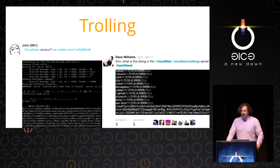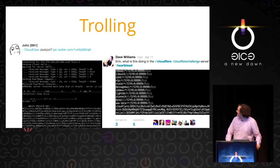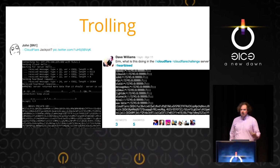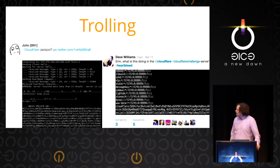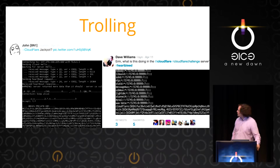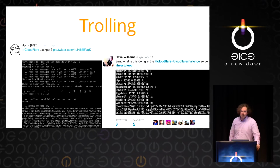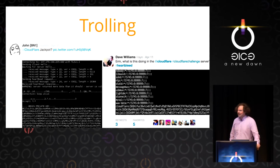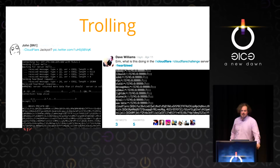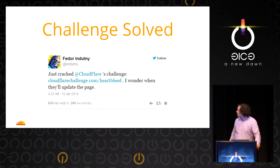Basically anything that you post onto the page is going to be put into memory in the Nginx. So people were posting private keys in there, and they were posting what looked like, you can see my name there, Nick, what looked like a passwords file. So everyone was getting really confused, getting all this, there's a private key in my Heartbleed request, but nobody was actually getting the key until we saw this tweet from Fedor.